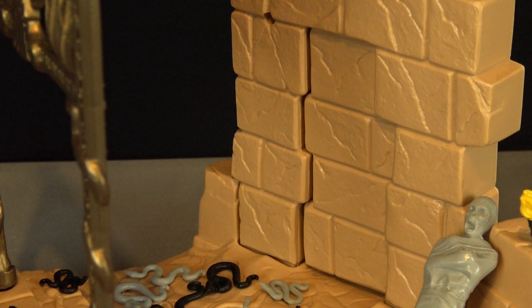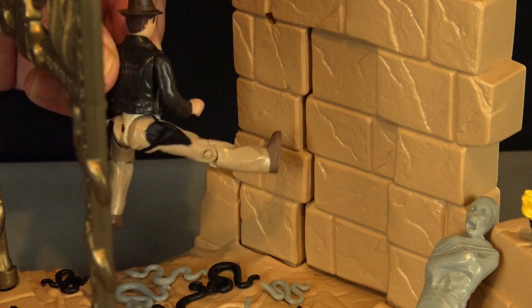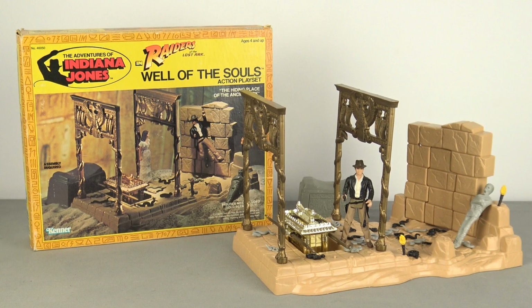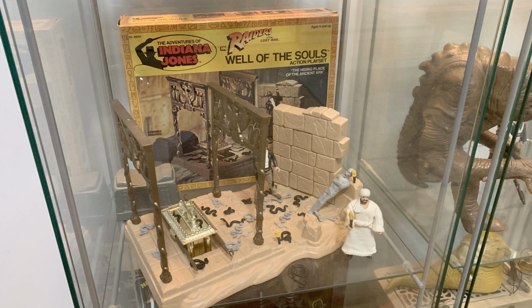And just as he did in the movie, Indy can escape the Well of the Souls by smashing through the sandstone wall. The Well of the Souls playset breathes life into any Indiana Jones action figure collection, and will forever remain one of my favourite display pieces.